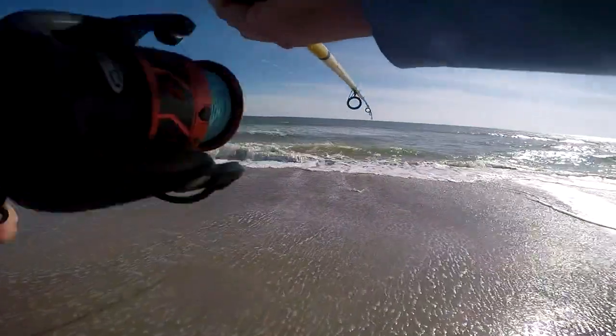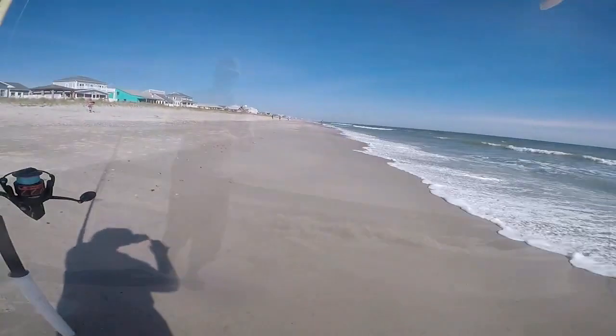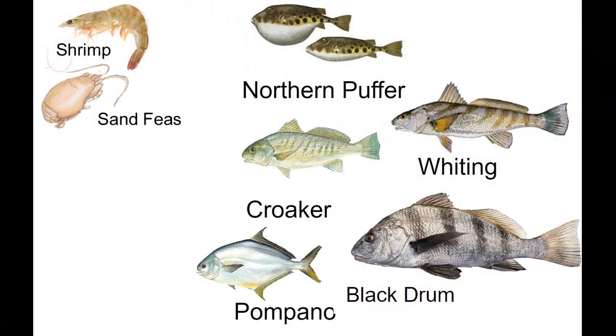If you're one of those people who says I just want to catch a fish, you can't go wrong with shrimp. Definitely in March, go out there with some shrimp. That's when it starts. Get some puffer, like this little guy right here. He's a little too small, but we're going to try to catch some bigger ones next March.